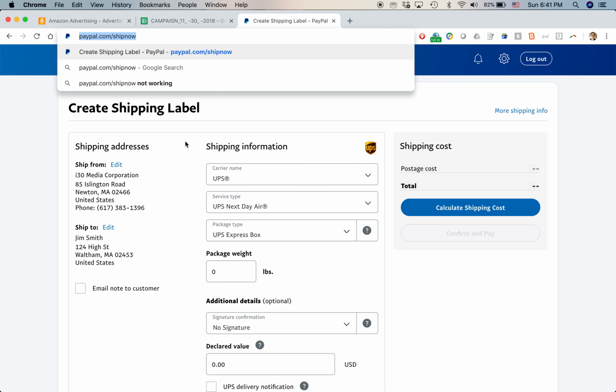If you don't see the screen when you type in PayPal Ship Now, make sure first of all you have a PayPal account and that you're logged in. And then also see if there's something preventing you on the payment side from using the service. Because of course with PayPal, you have to pay them. It will either come out of a credit card that you have attached to your account, which is what I do, or it can come out of funds that you already have in your PayPal account, which is also possible.